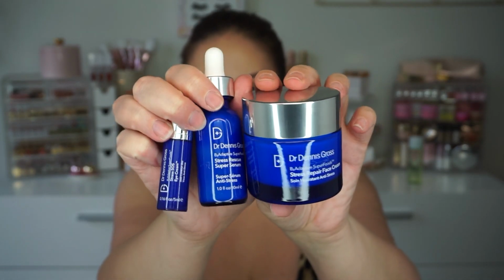Also from Dr. Dennis Gross, I got some of the Stress Rescue Super Serum and Stress Repair Face Cream. God, I could not get that out. I also got a little guy of the Stress SOS Eye Cream. This is a whole collection they've come out with to help your skin handle stress. Stress can do a lot to your skin, like dryness, redness, and irritation. A lot of people think they have super sensitive skin, but your skin might just be stressed out, from stress in your life, the environment, sun damage, or chemicals you're putting on your skin. There's so much that can disrupt your skin's health.